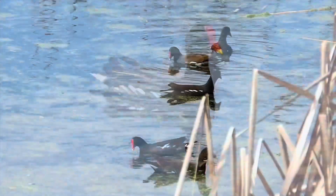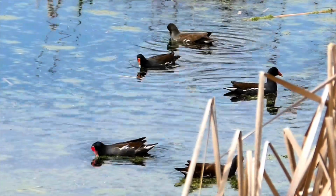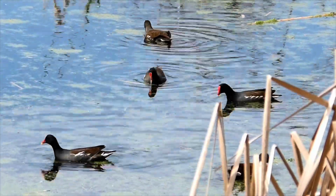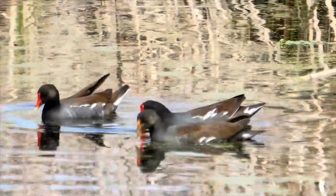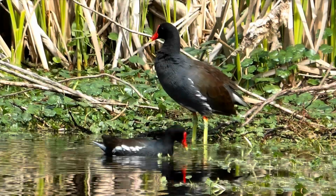One fascinating trait of common moorhens is their cooperative parenting. While a breeding pair typically builds the nest, their older offspring from previous broods sometimes stay behind to help raise the next generation. This behavior, known as alloparenting, increases the survival chances of the chicks by providing them with extra protection and feeding assistance.